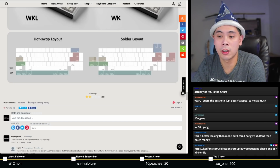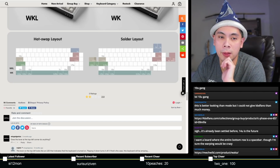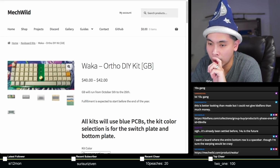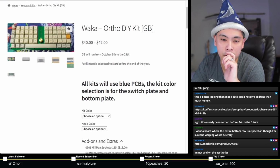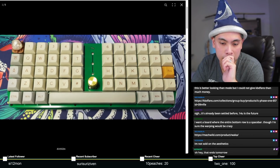KBD fans, $524. This one, all the way on MechWild in Ohio. I think I saw Quinn earlier today. Hopefully he's still on. But yeah, depending on your configuration, $40 to $42, you can pick up a board like this. You've got your encoder knob, you've got an ortholinear board, all that stuff.